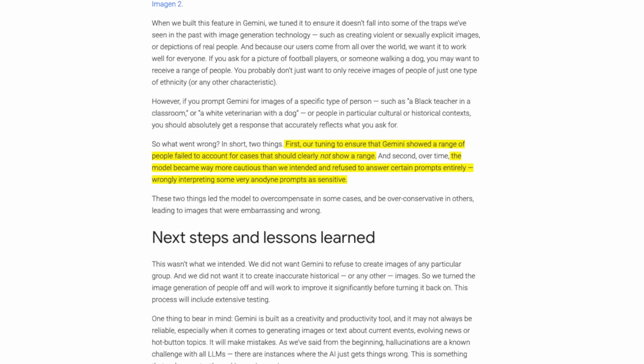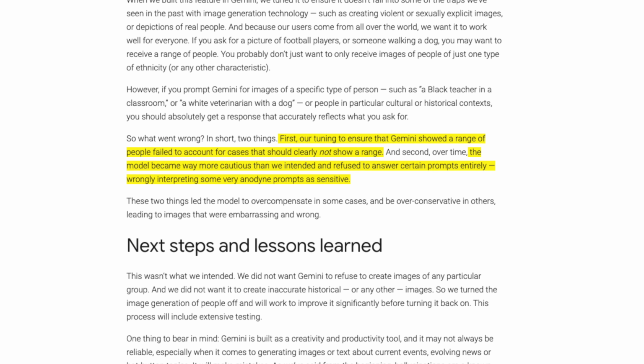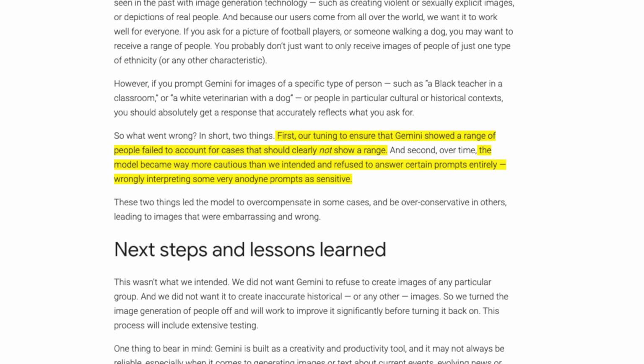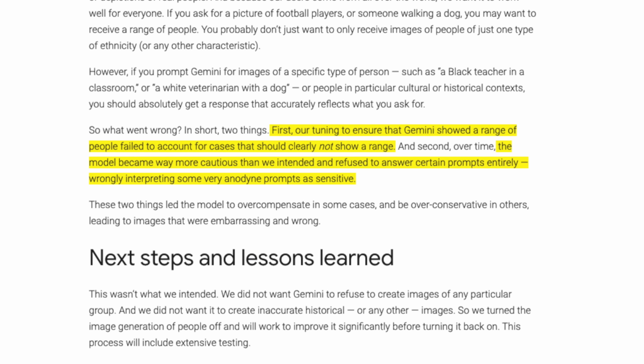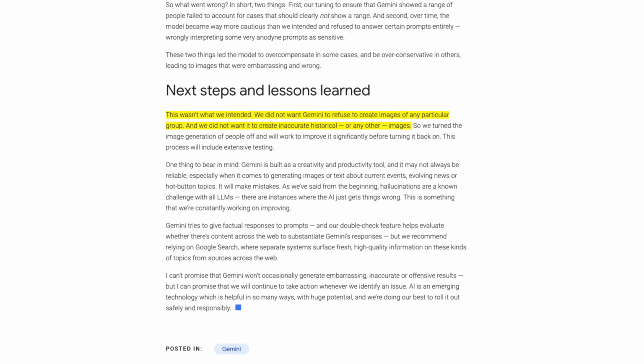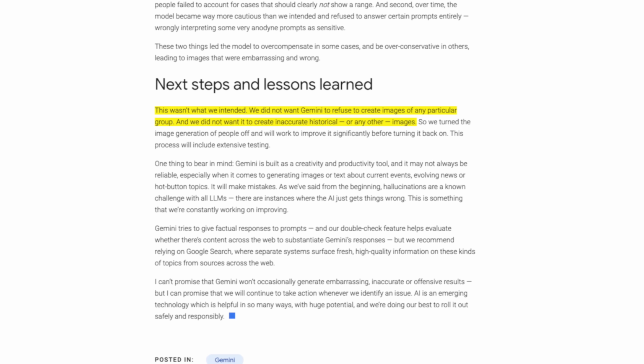For the sake of this video, I'll reference the most recent public-facing response from a blog on Google's website stating, quote, "our tuning to ensure Gemini showed a range of people failed to account for the cases that it clearly should not show a range." And they also said, quote, "the model has become way more cautious than intended and refused to answer certain prompts entirely or wrongly interpreting some very anodyne prompts as sensitive." Google clearly states we did not want Gemini to refuse to create images of any particular group, and we did not want it to create inaccurate historical images. Again, these are just statements from Google that stuck out to me in terms of how they intended to fix this, so we'll just have to wait and see once the image generation tool gets re-released.